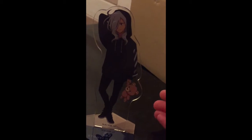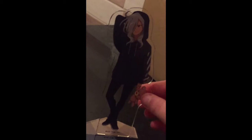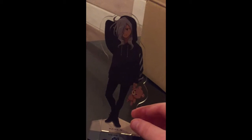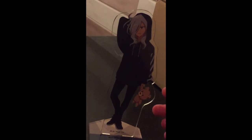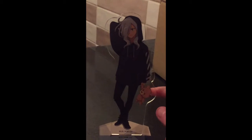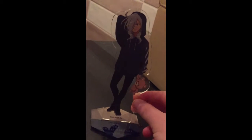So another thing we have here is the Hayzaki stand. Bear in mind, if I don't know the Japanese name, I'm just going to call him by their dub name, but obviously I know who he is because I love him to bits. I found this is a bit rare, I'm guessing. I've been interested in the stands, but I haven't really found many of the other characters, and some of them are like 20 quid. I did unfortunately pay 20 quid for this, but that's because it was sold by a proper seller, not a store. So I had to pay what they wanted to sell it for, but I only got it because it was a rare item. I haven't seen it anywhere else.